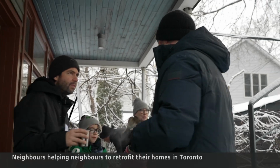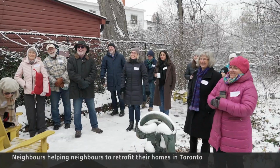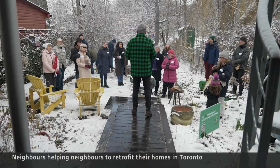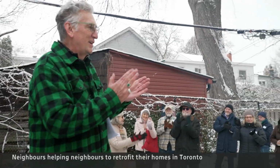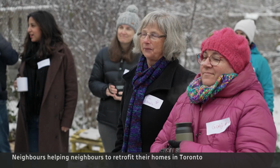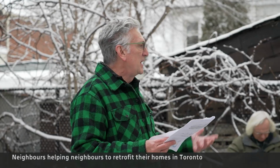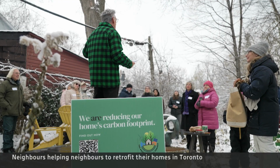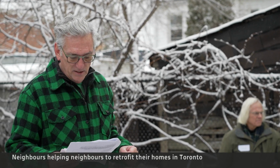On this day, Dowsett was hosting some of his neighbors to celebrate the group's achievements, helping over 24 homeowners so far with upgrades. That deserves a really big round of applause for all you change makers who are doing this work. Thank you. They're sharing information and resources through meetings like this. To make it a lot easier, to make it faster, to make it fun even, to do a green retrofit to their home. And that's what we're trying to do with the Pocket Change project.